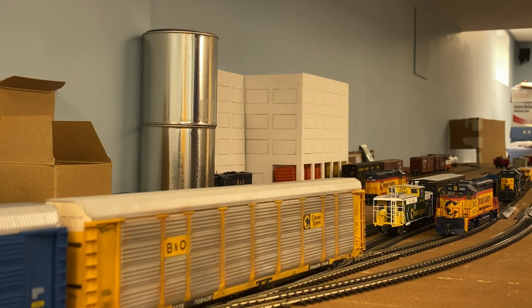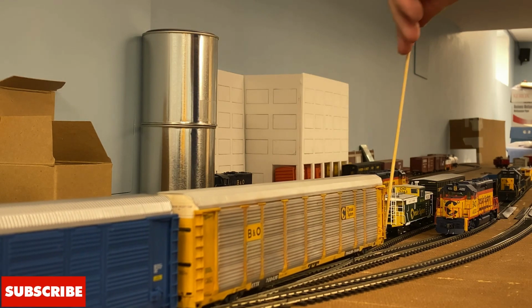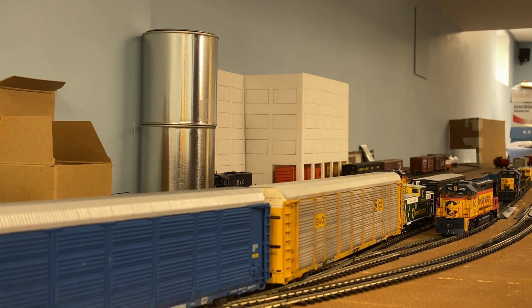The crew backs up to attach their caboose, and then they'll be off. Except that caboose's coupler is still being finicky.